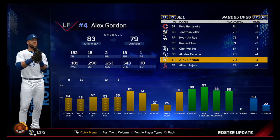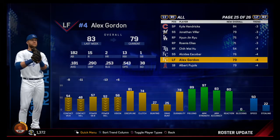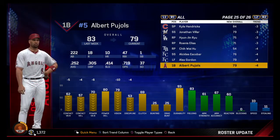Then you have Alex Gordon dropping contact of 8 and 11, power versus left went down 13. His vision went up 6, but when you consider what was lost, it's kind of eh.